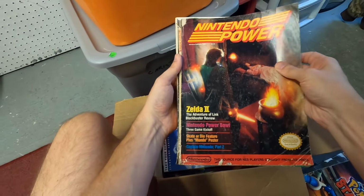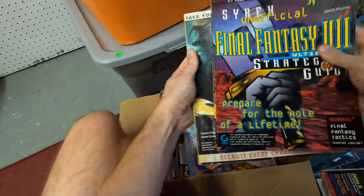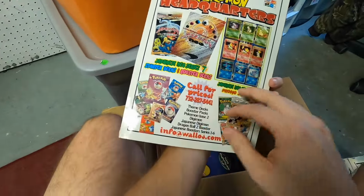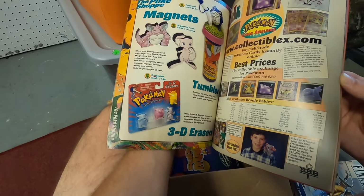Got an old Nintendo Power, Forbidden Game Secrets, that's amazing. Final Fantasy, Chrono Cross, Ultimate Strategy Guide for Pokemon cards. That is amazing, wow.